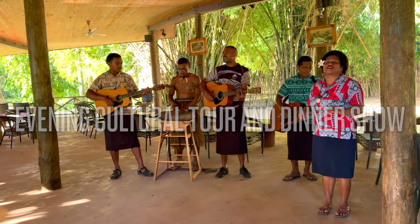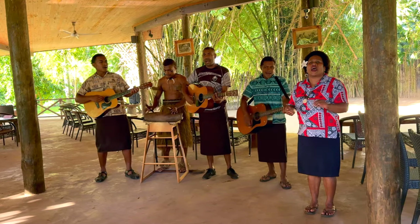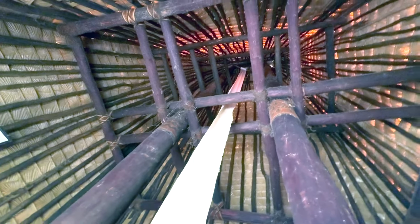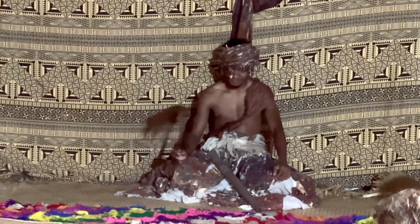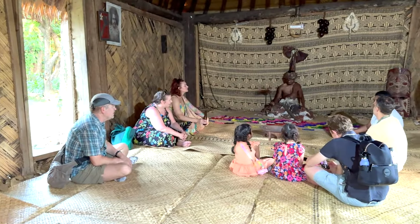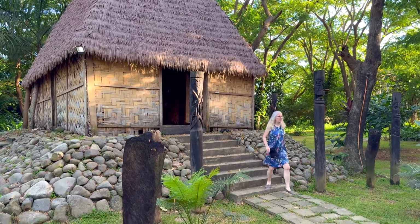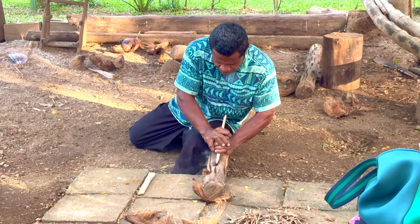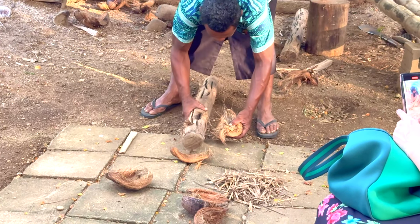We went on an evening cultural night tour around a recreated Fijian village from the distant past. This is what their temple looked like. And we met the chief in his house. This is how they got a fire started, by rubbing two pieces of wood together, but the two pieces have to be from the same type of tree.